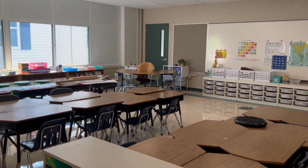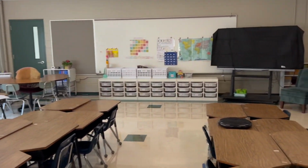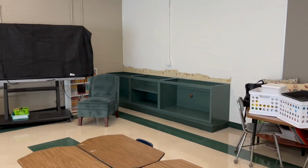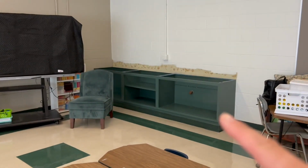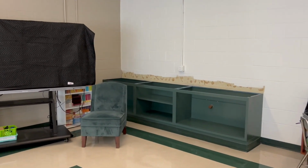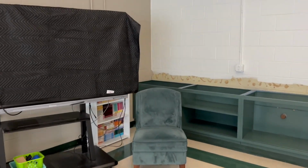All right, so this is what the room is looking like so far. Over here, I'm not able to put anything just yet because we're waiting for countertops and cabinet doors to be put in, but I will be putting my white bookshelves up on top of there, hopefully.